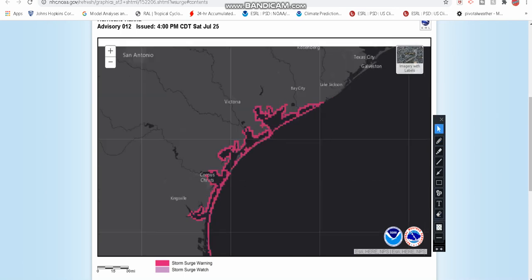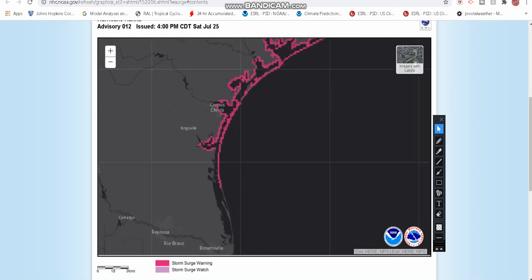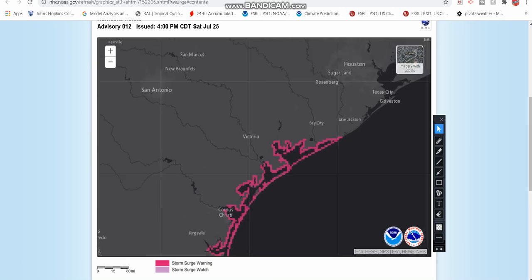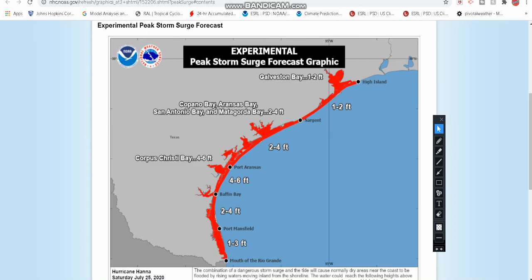But where the storm is making landfall up the Texas coast here, that's where you have those storm surge warnings in effect. Right in between Galveston and Brownsville, but not including Galveston or Brownsville. Basically from Kingsville, Corpus Christi, up through just south of Bay City, we do have storm surge warnings in effect. That means storm surge is going to be here shortly if it's not here already.